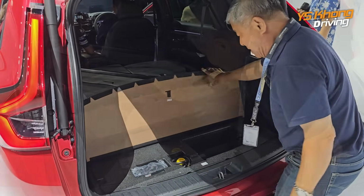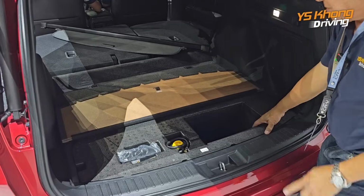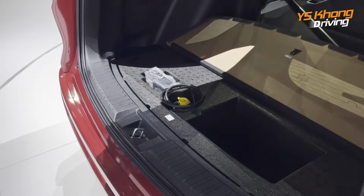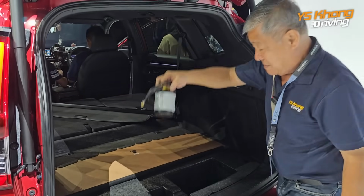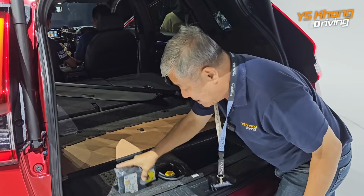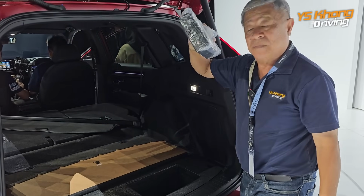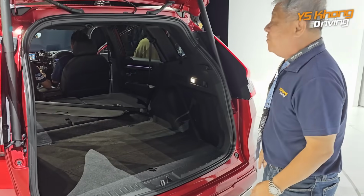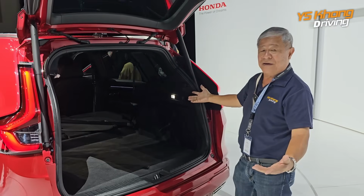And let's look at the bottom part here. Okay, that means there's no spare. What you see is a tire repair kit with an air pump. That's it. So you get a flat floor, and there you are.